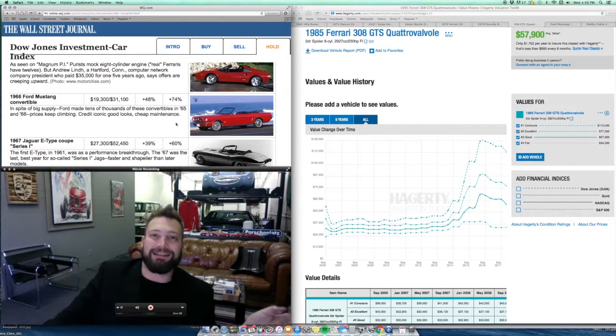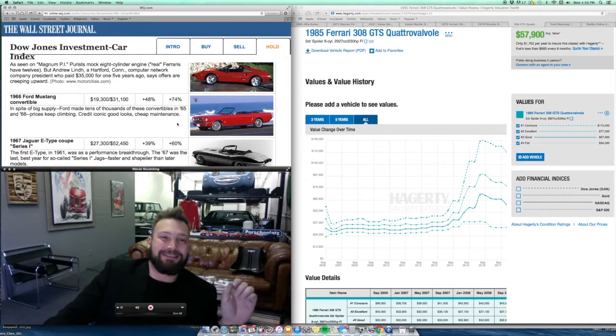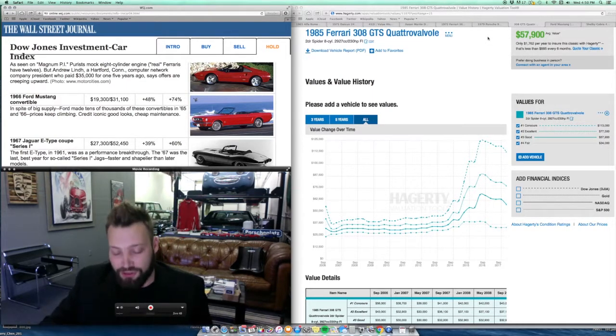This is the 1966 Ford Mustang. I'm not a big Mustang guy. In fact, if my friends knew I was talking about this car, hopefully they don't see this video because they won't let me hear the end of it. But I thought that it would be a great car to look at just in general. Like I said, I was trying to take a range.